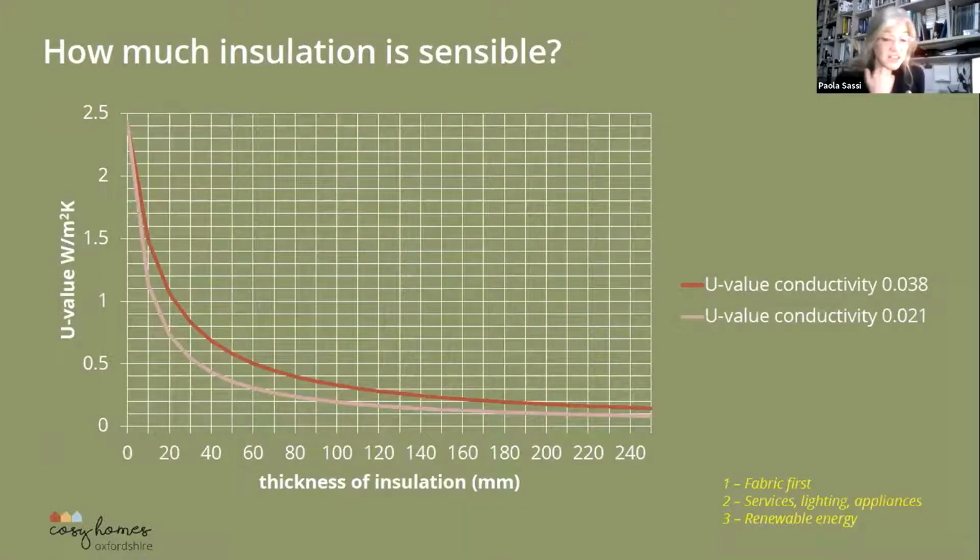The other thing to think about, and this is probably good news for people who don't have much space, is that the first, let's say 60 millimeters of insulation has really the biggest impact. So what this graph shows is the U value, whereby the smallest number is best, and the thickness of insulation. Here we have 20 millimeters of insulation, and from 0 to 20, you're already reducing the heat loss quite significantly. But after a while, it flattens out. So if you don't have much thickness available to play with, it's still worth putting some insulation in, but at some point you decide on a specific thickness for practical reasons.